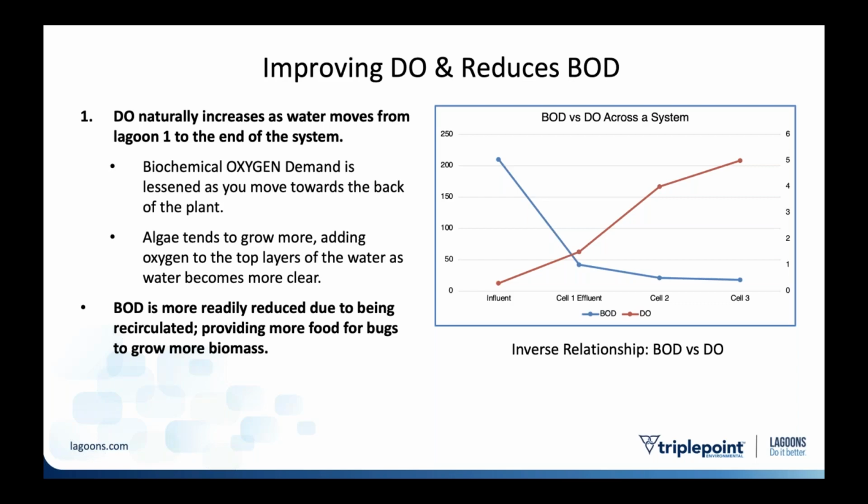And so when you have a more vibrant microbial community, it can obviously break down that residual BOD that's coming from the back and being put into the front, or closer to the front, more readily. There's just more bugs to eat it, is the short answer, layman's terms to it, right? And so you do tend to see better BOD removal in systems that have recirculation.